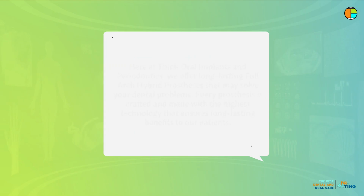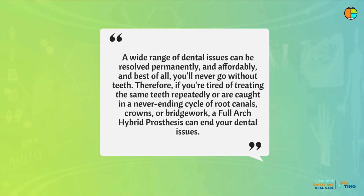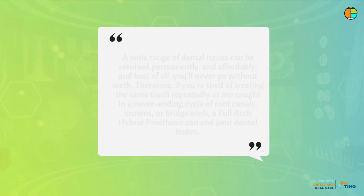Here at Think Oral Implants and Periodontics, we offer long-lasting full-arch hybrid prostheses that may solve your dental problems. Every prosthesis is crafted and made with the highest technology that ensures long-lasting benefits to our patients. A wide range of dental issues can be resolved permanently and affordably, and best of all, you'll never go without teeth. Therefore, if you're tired of treating the same teeth repeatedly or caught in a never-ending cycle of root canals, crowns, or bridge work, a full-arch hybrid prosthesis can end your dental issues.